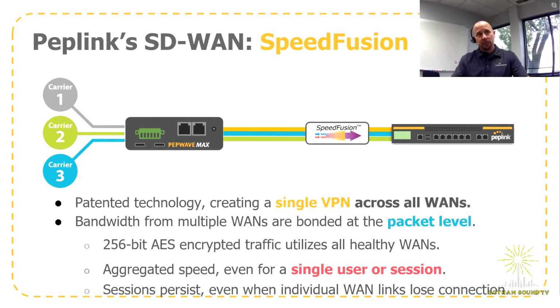Absolutely. So now that we have the VPN set up, there are 3 features that Peplink can provide their customers and our customers. The first one would be hot failover, or persistent failover. That is when the primary internet connection goes out, it'll instantly flip over to another WAN of whatever type, whether it's another wired WAN or cellular connectivity.